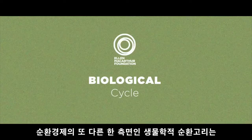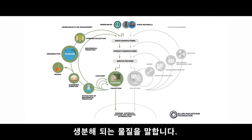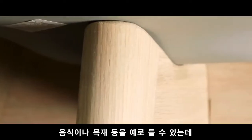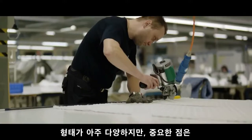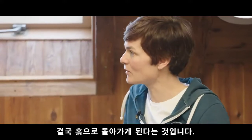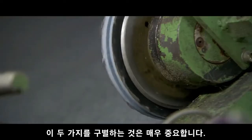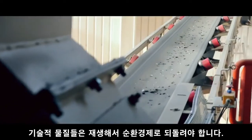And the biological cycle is the side of the circular economy that would biodegrade. Now you could think of that as being food or wood, but it's very, very broad. It could be cotton. It could be a form of wood which is chipboard. It could be anything that, if it's designed correctly, which is also very important, would physically biodegrade and return to the soil. And it's very important to distinguish between the two, because the technical materials you want to recover and feed back into the economy.